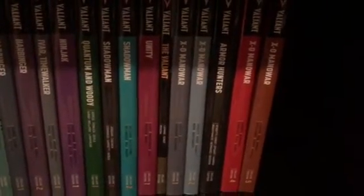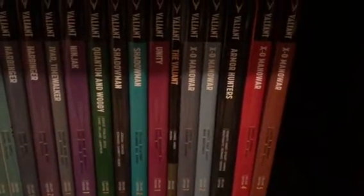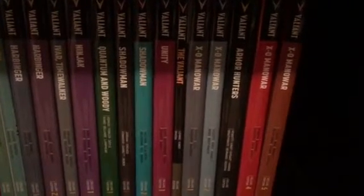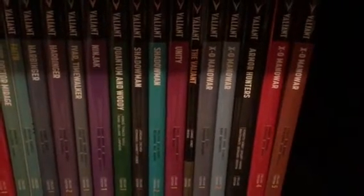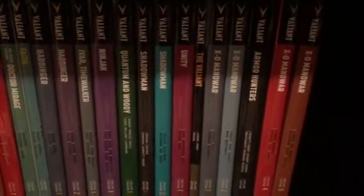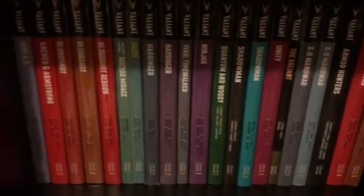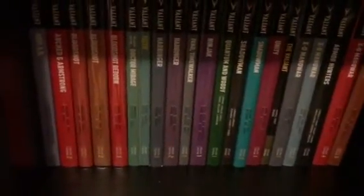Exo Manowar 1, 2, 4, and 5, and then Armor Hunters in place of Volume 3. Now, people that don't know, the reason why I don't have Volume 3 is because all of Volume 3 is in Armor Hunters, along with all the other Armor Hunter crossovers and things like that. So that's why there's not a Volume 3 there. But I picked all these up in April as well. Like I said, a lot of selling and trading and whatnot going on in order to make these happen.